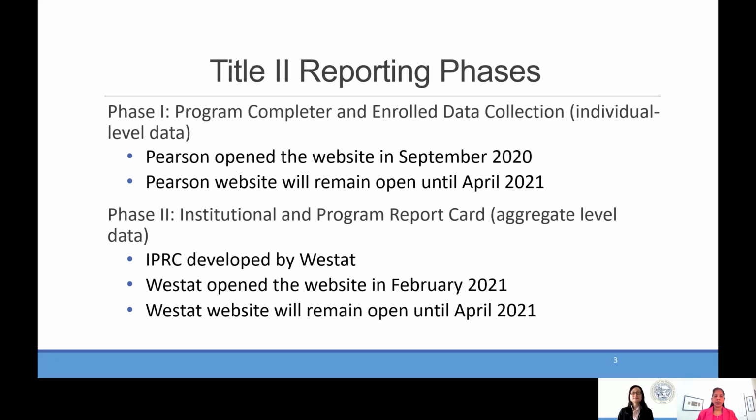Phase 2 is the institutional and program report card, in which teacher preparation programs submit aggregate level data. Westat is our federal contractor. They developed a paperless web-based system called the IPRC. Westat opened the website in February, and that will remain open until April 2021.